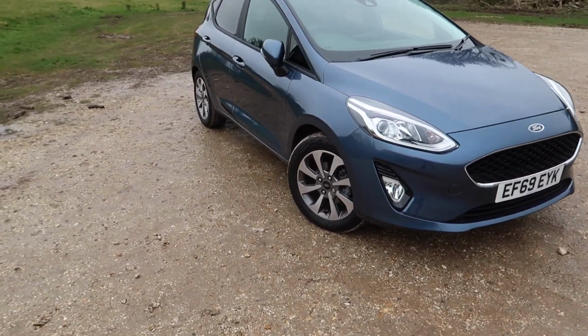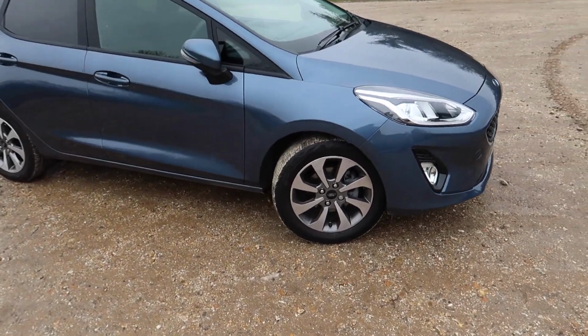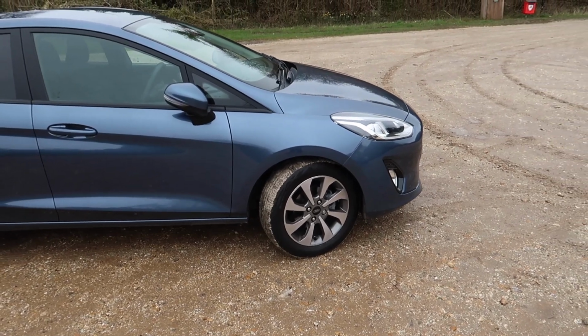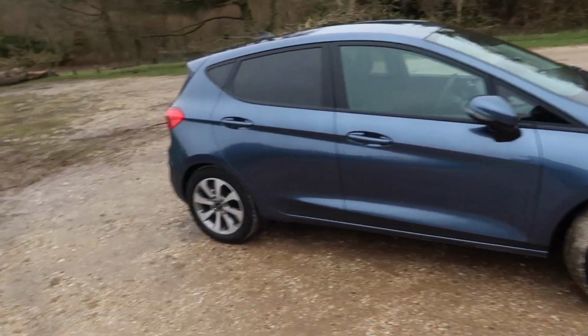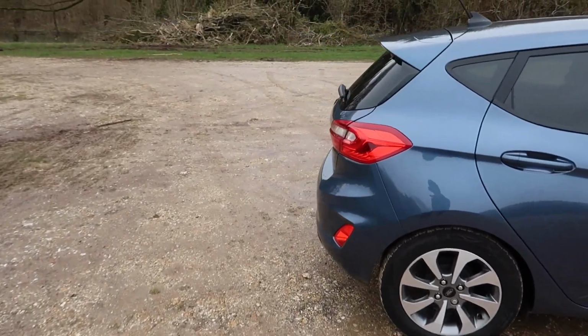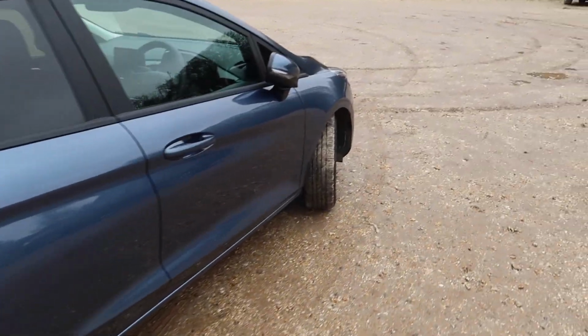You get 16-inch alloys as standard. Again, that's pretty much on par with its rivals, but if you go for the base model Polo, that has steel wheels, but the base model Polo is cheaper, so swings and roundabouts. And at the rear, you also have LED lights. Actually, I'll tell you what, let me put the lights on so you can see.